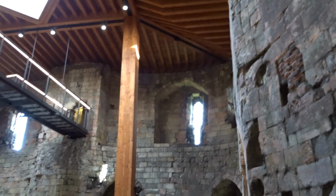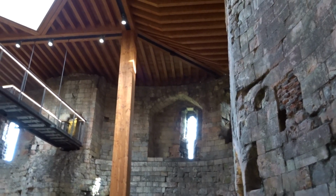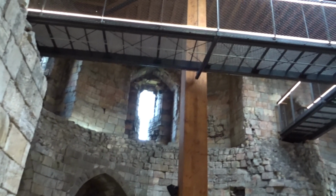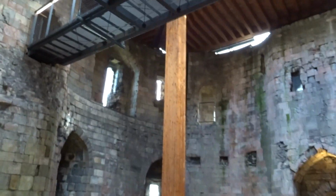This is the interior of Clifford's Tower. That's the new roof that they've built for the walkways. Love it or hate it. At least it's now partially covered from the rain, because this used to be all open to the rain and the elements. It now has this new stuff built.